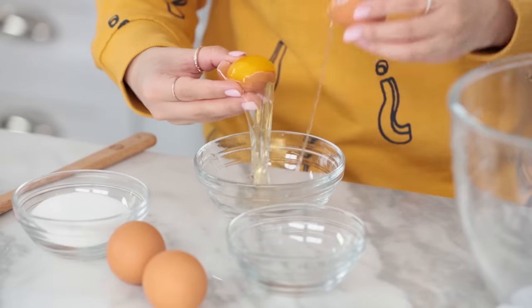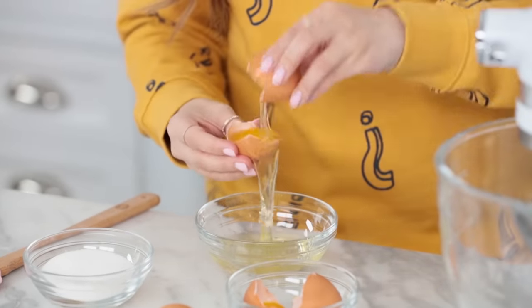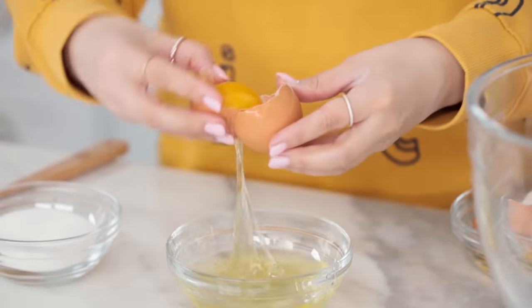I just use the jiggle method. I jiggle the yolk back and forth between the shells, letting the egg white drip to the bottom of the bowl. Oh my gosh, the yolk matches my sweater a little bit.